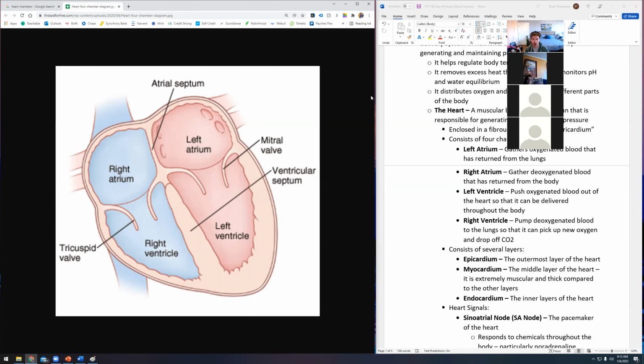Whenever you hear the word myo, I want you guys to think muscle, right? You're in muscle country. Well, this is what we call cardiac muscle. And cardiac muscle is really unique compared to your skeletal muscle. It doesn't have as many striations.